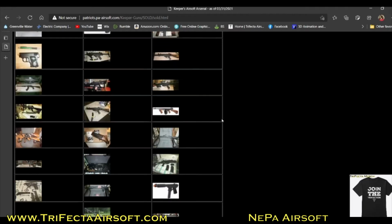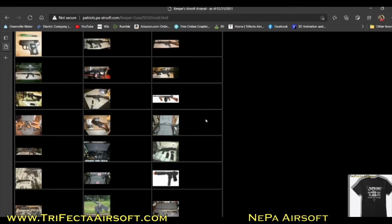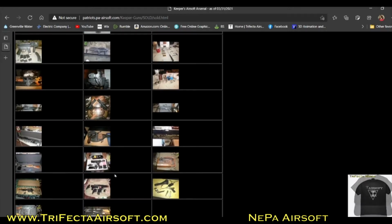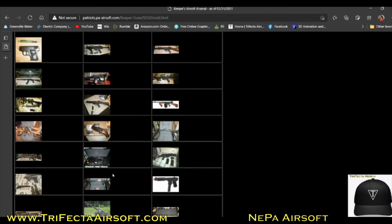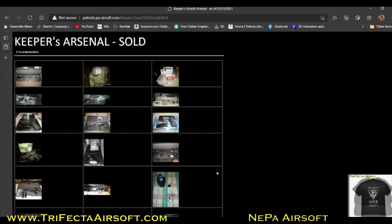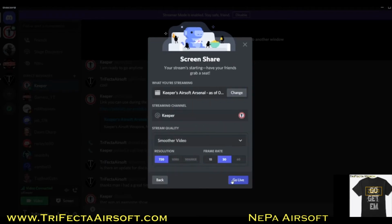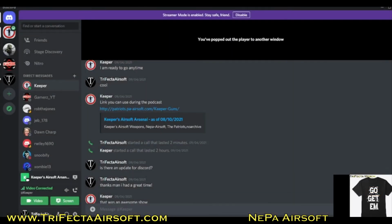I'm looking at your sold items list. Would you mind if I bring that up? Go for it, that sounds awesome. I'm looking at these tiny little thumbnails, I've got to squint. Well, if you bring it up on the screen, I might be able to see real quick which ones are which. I don't remember what the thumbnail looks like. I'm not quite sure where it is on the list.